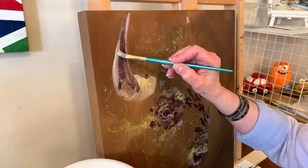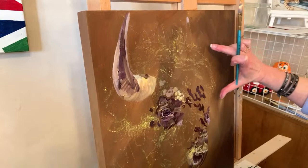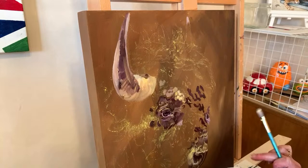I really do need to decide light direction and what I'm going to do. Because I was thinking I could put a streak of sunlight, I don't know if they can see that, coming kind of from the top right down. And then the eye would be really dark. I don't know, I could try it. And that would be on the other side for you.